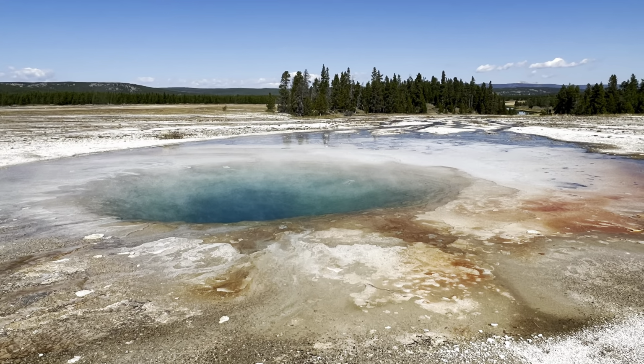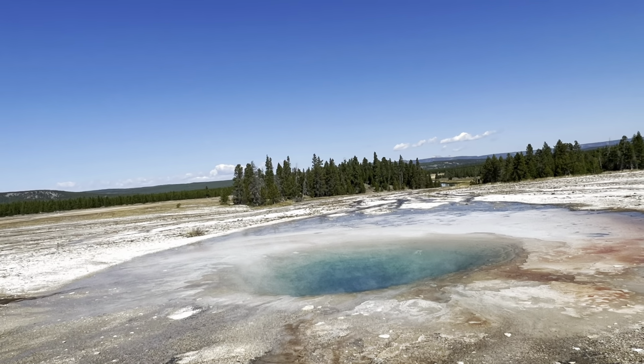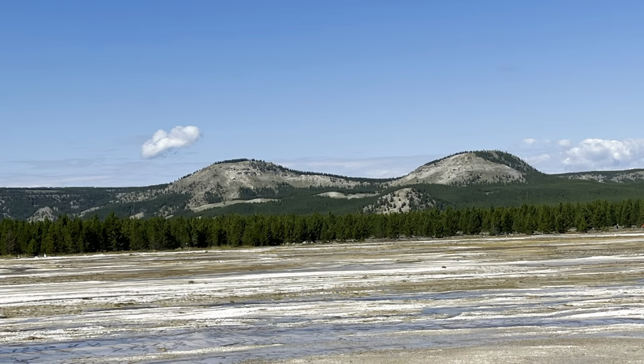And you definitely cannot miss seeing the Grand Prismatic. Definitely you have to take the time out to see this. I mean, the pictures don't do it justice.